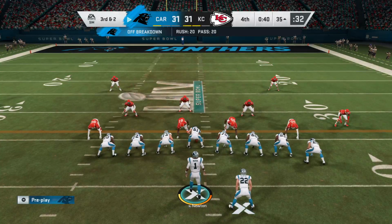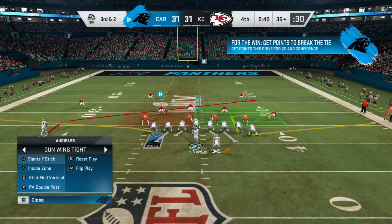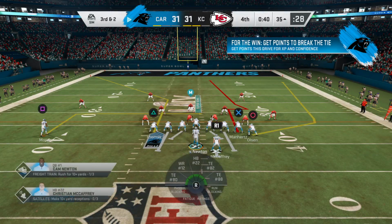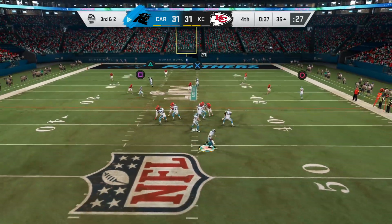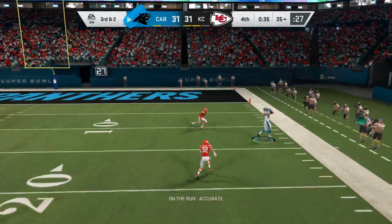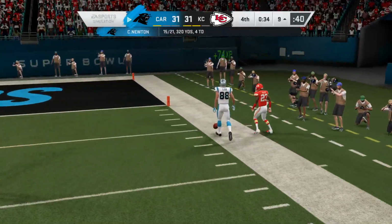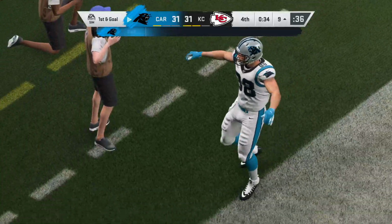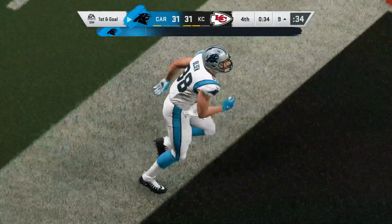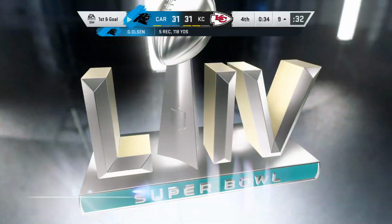Set. 180. Mike's 50. Down 8. Now Newton. Escaping the pressure right. And he finds a man. It's Olsen. And he'll head out of bounds inside the 10. Mark him down at the 9. They're able to convert on third down, and that sets up a first and goal.